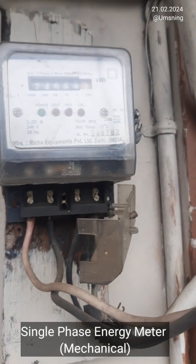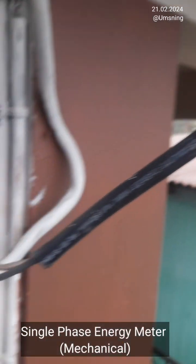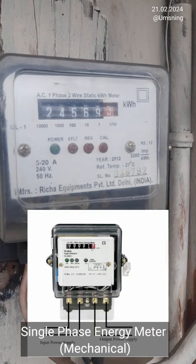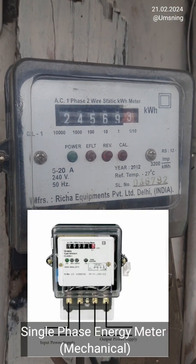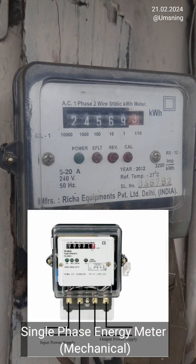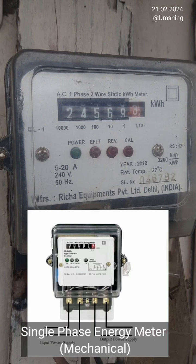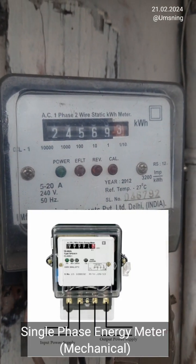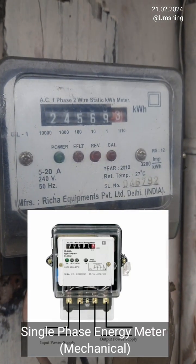And the second LED that you see there is the reverse indicator. Normally when you connect the energy meter, the supply side is on the left hand side and the load side is on the right hand side. If by mistake you reverse it, connecting the load side on the left and the supply side on the right, this LED will blink, indicating that there is a reverse. But nowadays, with import and export, for example if you have solar energy in your house, it may blink sometimes if you are exporting energy, when you have excess energy in your home.